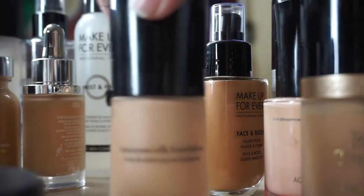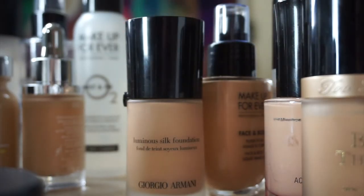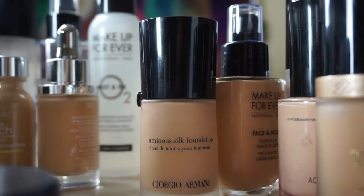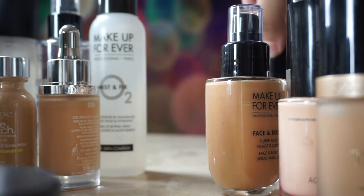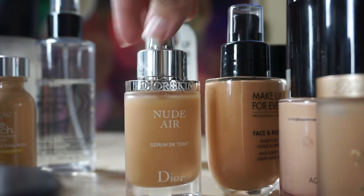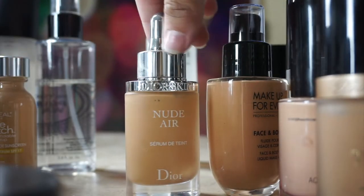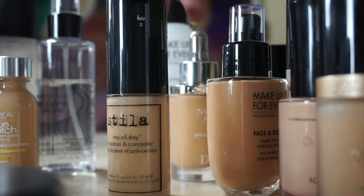The Luminous Silk foundation by Giorgio Armani. I also love this foundation. Nothing compares to my Makeup Forever Ultra HD foundation. I'm sorry, I said it. Nothing compares to it. But this is a very nice foundation if you have that $62 to spend. Here I have my Nude Air by Dior. Super high coverage, very, very light foundation.